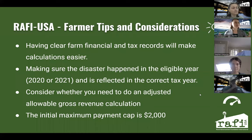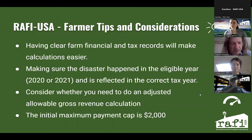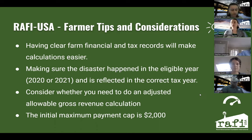All right, let me share my screen again. Next I wanted to summarize some of the considerations if you're thinking about applying, maybe some tips, and solidify some of the information that was stated before. You need to have a really clear idea of what your revenue was in the disaster year and what your revenue was in a benchmark year. Having clear farm financial and tax records is going to make your life a lot easier when pulling together those calculations. So if you're thinking it might take a while to find all this information before June 2nd, maybe this isn't a good opportunity to apply. But if you have those numbers at the ready, then the actual application form is pretty straightforward.